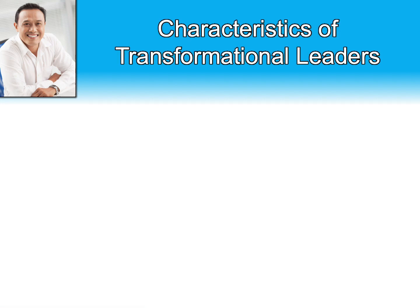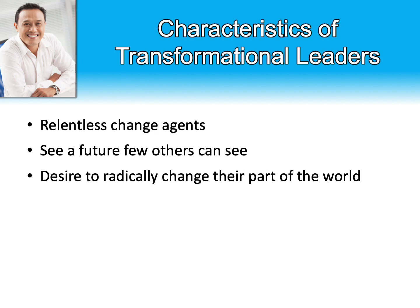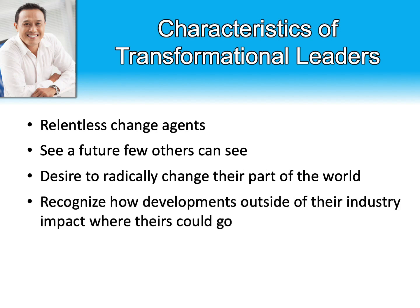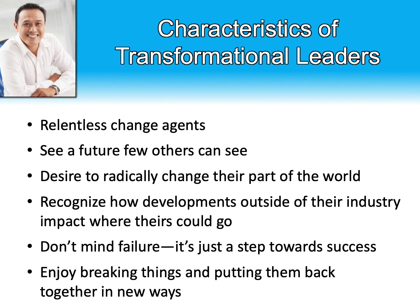Transformational leaders are relentless change agents hungry for information. They see a future that few others can see. They have a desire to radically change their part of the world. They recognize how new developments outside of the industry can impact where the industry could go. They do not mind failure, because failure is just another step toward success. And they enjoy breaking things that are not broken and putting them back together in new, unique ways.